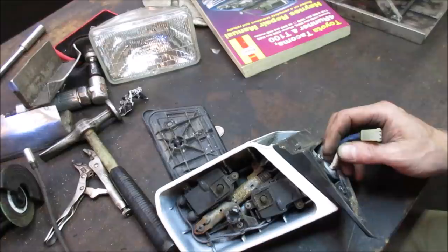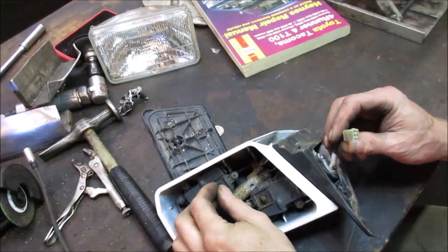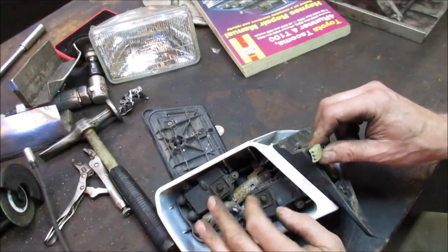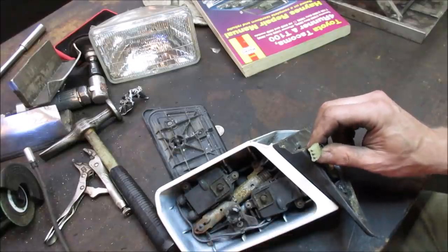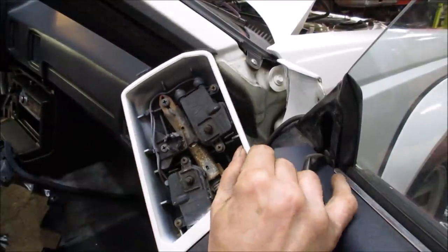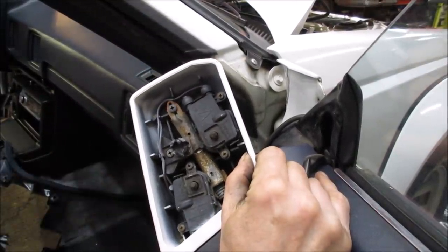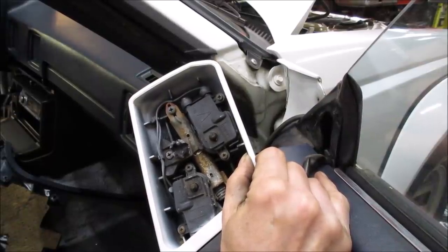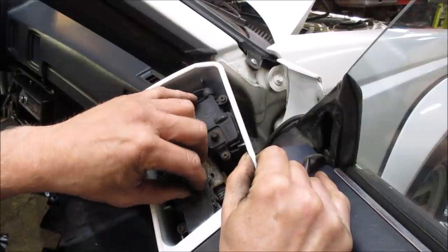I don't know. So before I go crazy, I am just going to plug it back in, and with the mirror off of there, we'll just confirm that these aren't doing anything. Right, let's see if they do anything. That one's working. Okay. All right, they didn't do that before. I know for a fact.